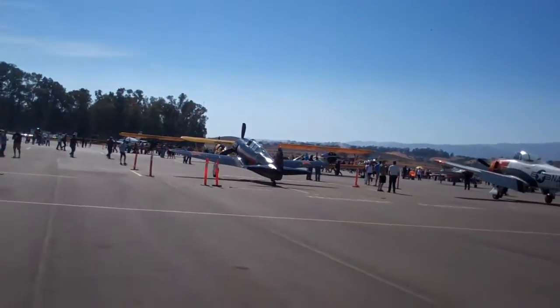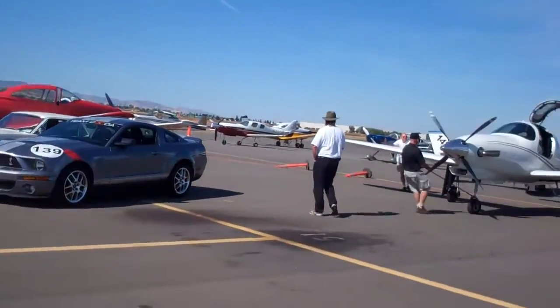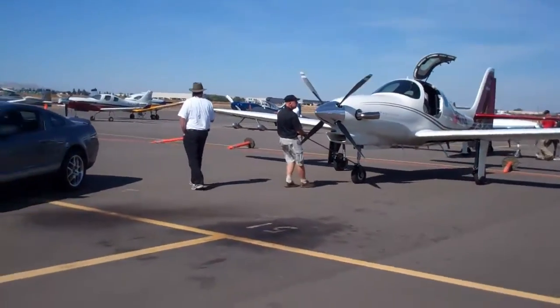So we're at the Vacaville Nut Tree Airport with the Mustang show. So they have Mustangs, and at the airport, they also have Mustangs. Airplanes and cars. Mustang airplanes. It's pretty cool.